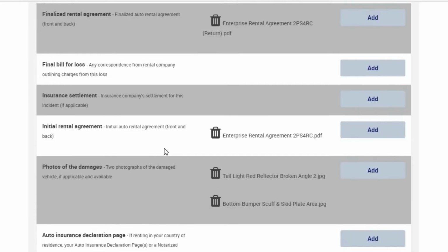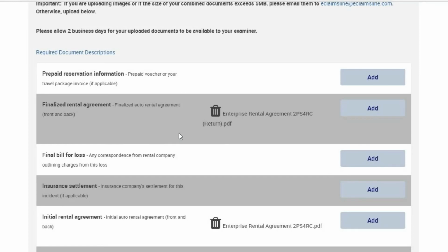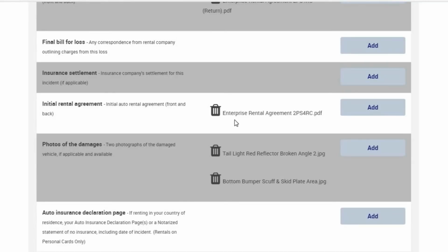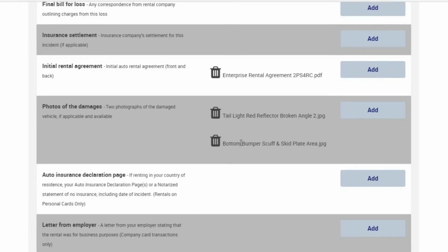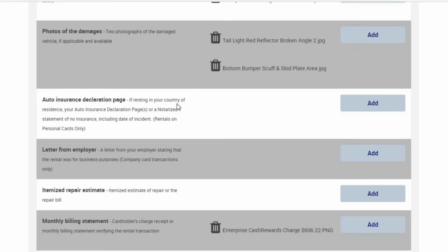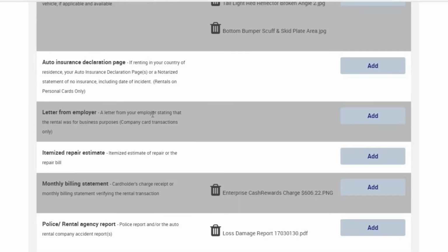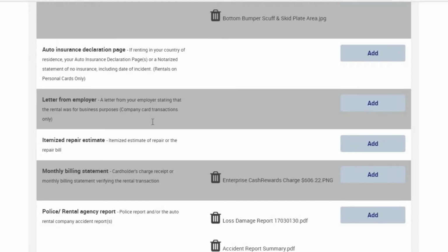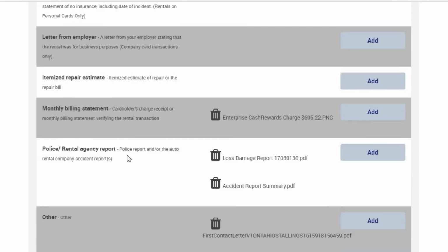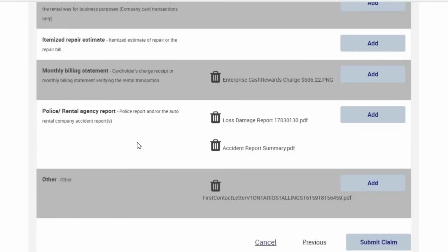Anyway, so we have the finalized rental agreement. We don't have this yet. We've got to get that from Enterprise. We then go through the insurance. Here's the initial rental agreement, and 2 photos of damage to the vehicle. Don't know really what this is per se, so we'll wait to see if they need that or not. We didn't need this. This was not necessary. We're going to get this from Enterprise. I uploaded this screenshot. Uploaded the incident report from Enterprise, and we have this here.